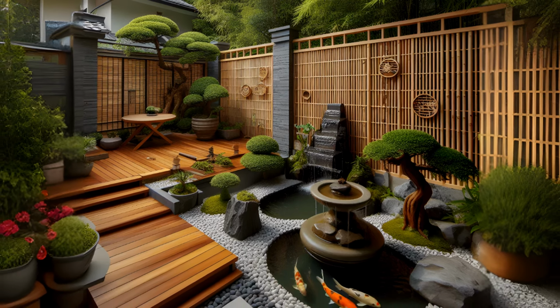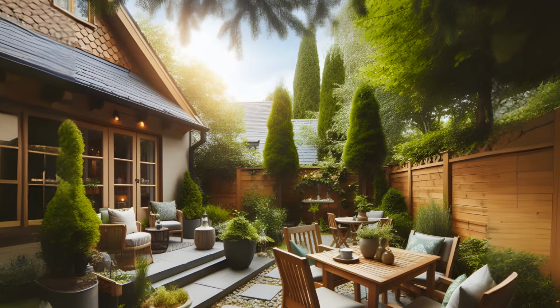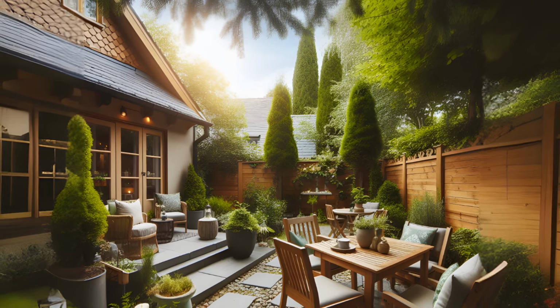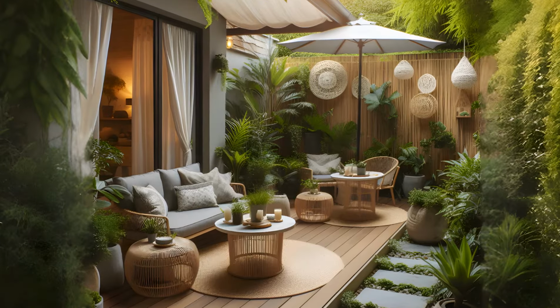Lighting plays a crucial role in setting the mood and making the space usable after dark. In a small backyard, you can use lighting creatively to highlight certain elements like a tree, a plant, or a water feature.